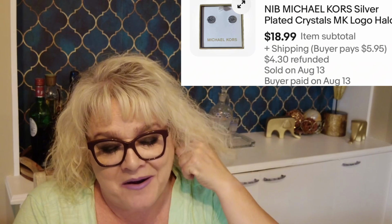Okay, so next up is this new in the box pair of Michael Kors earrings. Got those from TJ Maxx, I think. I start to forget. I've been sourcing so much. They sold for $18.99, and it only took about a week to sell. And next is this Giorgio Armani pair of floral fabric pumps. Those came in a DIY designer box, and they took several months to sell. They sold for $35. They were a really cute pair of shoes.